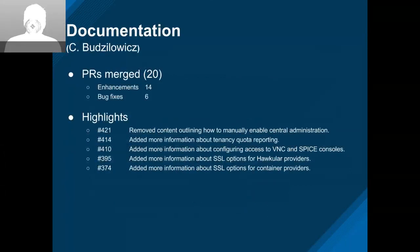Hi, for documentation in this last sprint, we had 20 PRs merged, 14 of which were enhancements, and we had 6 bug fixes. Some of the highlights: we removed content outlining how to manually enable central administration, added more information about both tenancy quota reporting and configuring access to VNC and SPICE consoles, and also added more information about SSL options for Hawkular and container providers. That's it. Next slide, please.